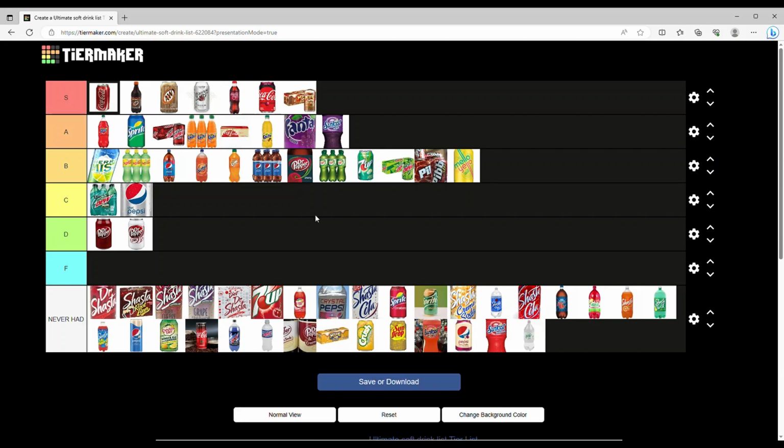Alright, it looks like this is the completed list then, and unfortunately I didn't have anything to put in the F tier. This list did not have Watermelon Mountain Dew. It's actually kind of weird how it turned out because there's so many that I haven't tried, but there are a lot I have that weren't on this list, but this was the biggest one I could find.